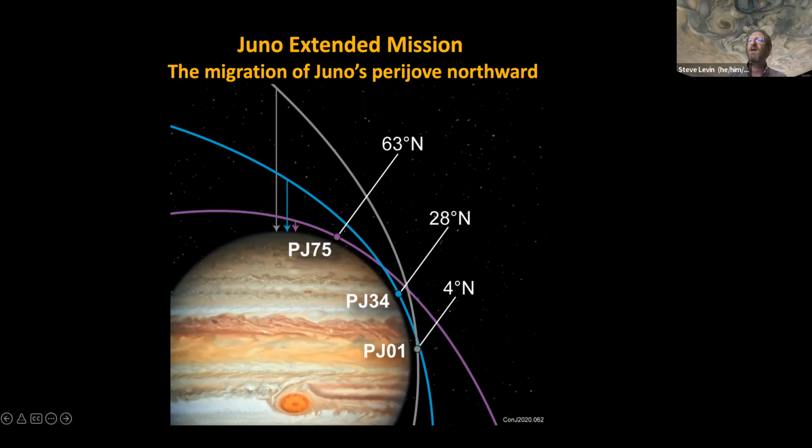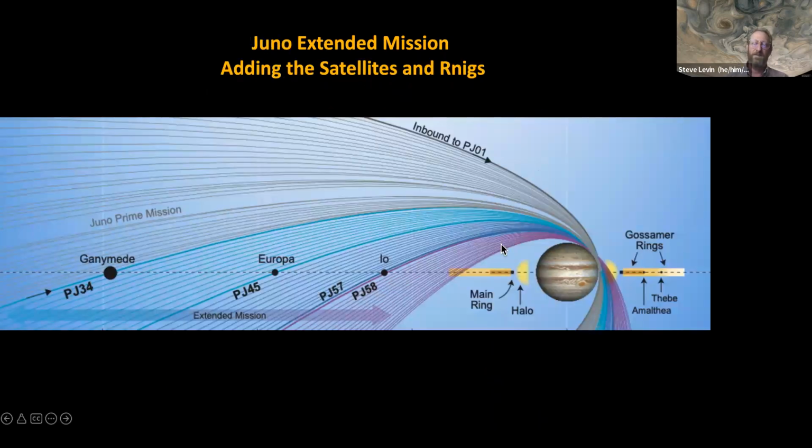Let's see if I can get the slide to change. There we go. There's a bigger picture, which is nice because it also shows that as we come in over the pole, remember, we started out with these orbits out here, Perijove 1, from way out here, over the pole, really close to the equator to get good data, and out the other side, and duck in inside the rings and the moons and all that stuff, and the radiation belts, so we would be safe. The orbit is gradually shifting.